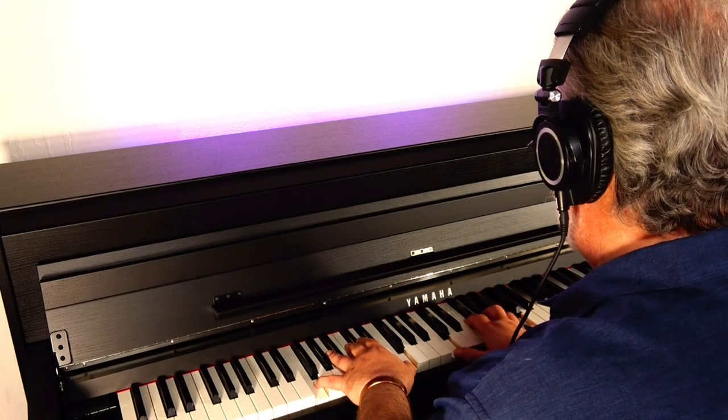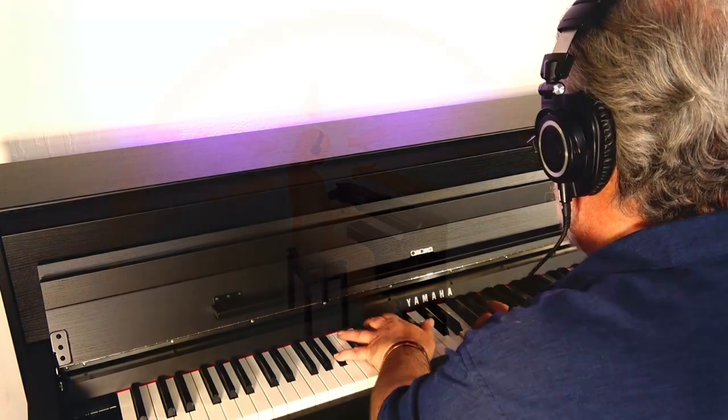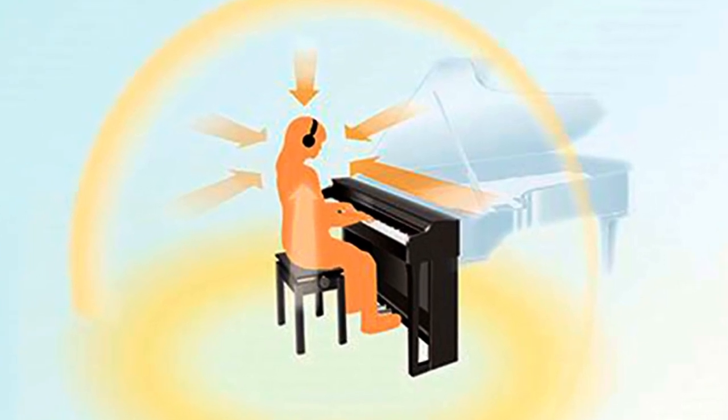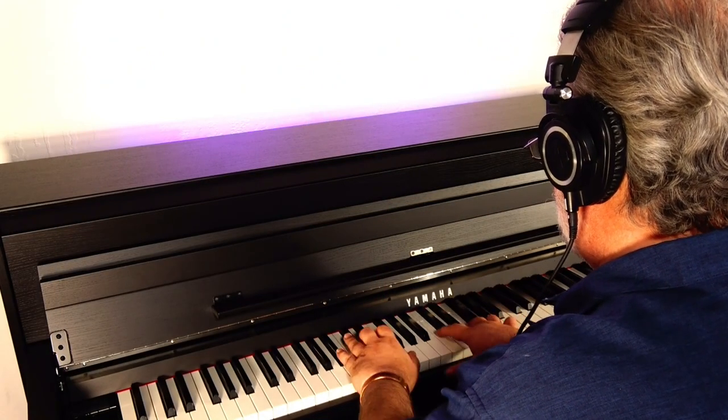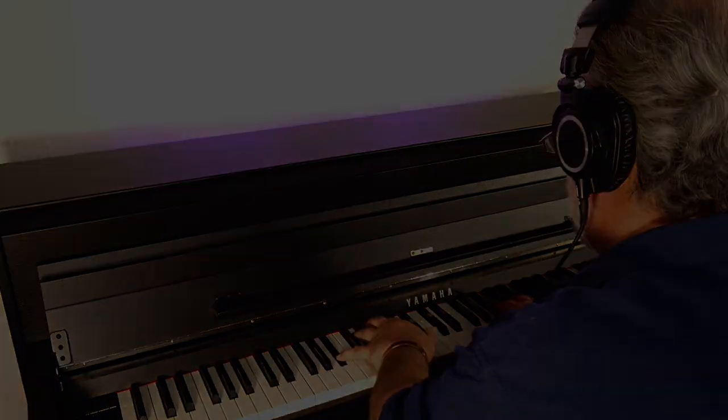Plug in a good set of headphones and relax as Yamaha's stereophonic optimizer wraps your music around you. You can truly enjoy your piano whenever you want without distraction.